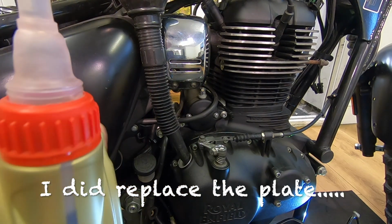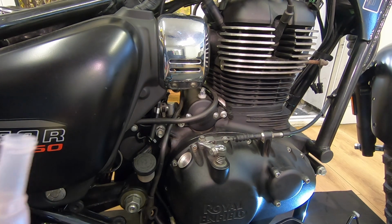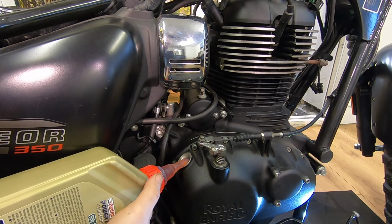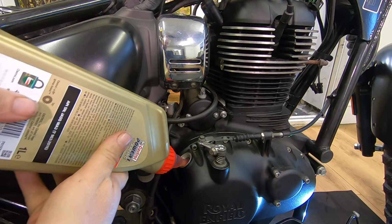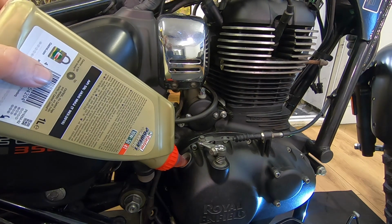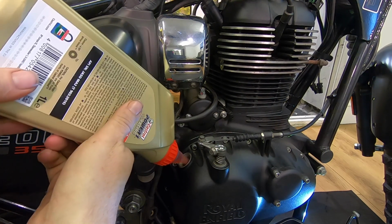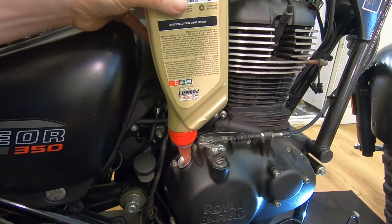But this nice castor oil comes with a filler. I wonder if this is red. Ah, yes. So that's why it's red. It says 1.7 litres, and this is 1 litre, so it's going to have all of this. Did I put the drain plug in? Yes. Done that before.